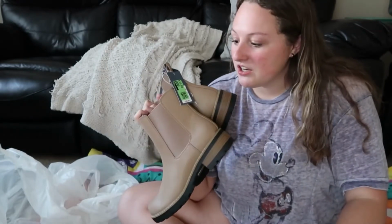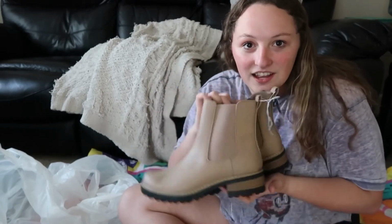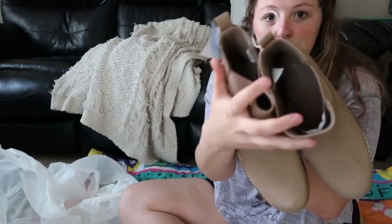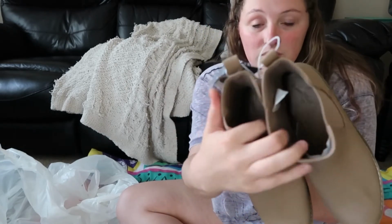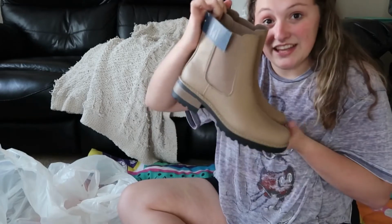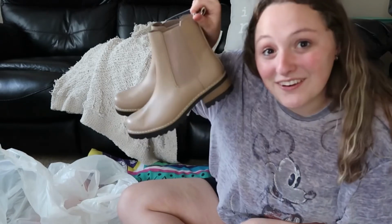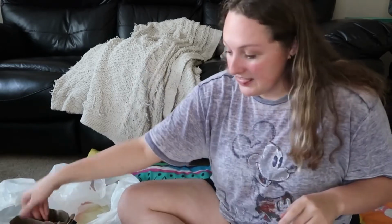I get up to the register, and I think these ring up as $7. Like, you are joking right now. Brand new, the inserts are even in the shoe still. This is the one I tried on. But brand new, Universal Thread. This nice tan neutral color, I'm so excited for fall. I had to get me some, but I was not expecting it to only be $7. Let's do the breakdown.